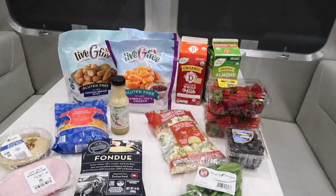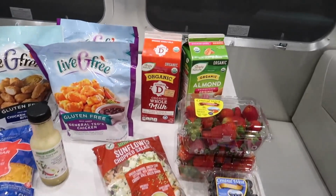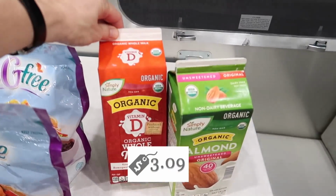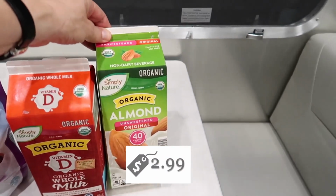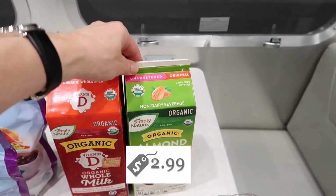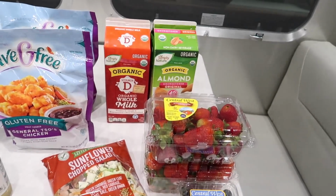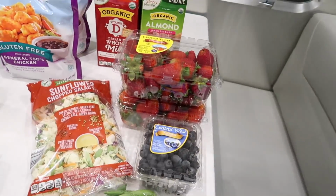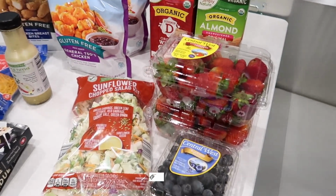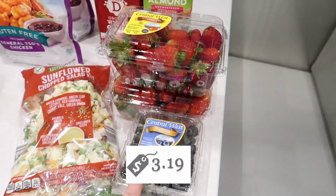So I'm going to start with the cold items so I can get these things put away. We got whole milk. This is the ultra pasteurized organic whole milk, and also almond milk, also organic. And I'm going to put the prices below so those of you that are interested can see that. Their produce did look really good. I haven't tried any of it yet, so I'm not 100% sure, but the strawberries looked really nice. They were a good price, and the blueberries.